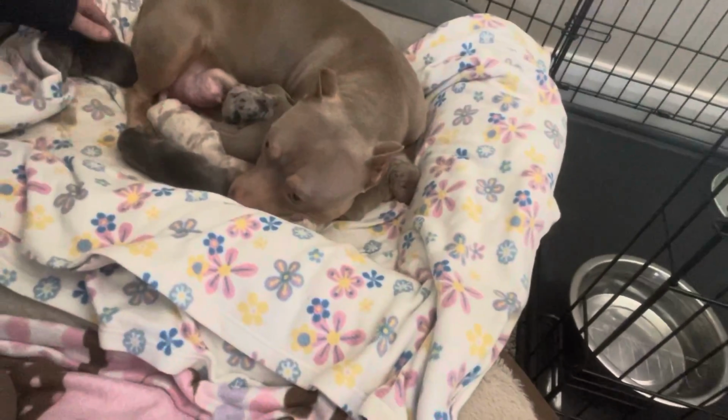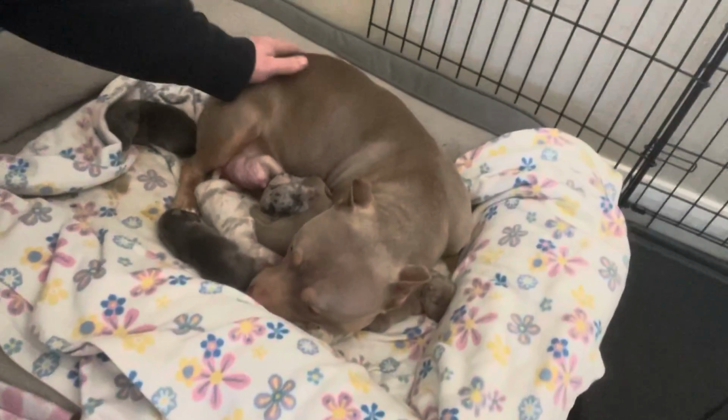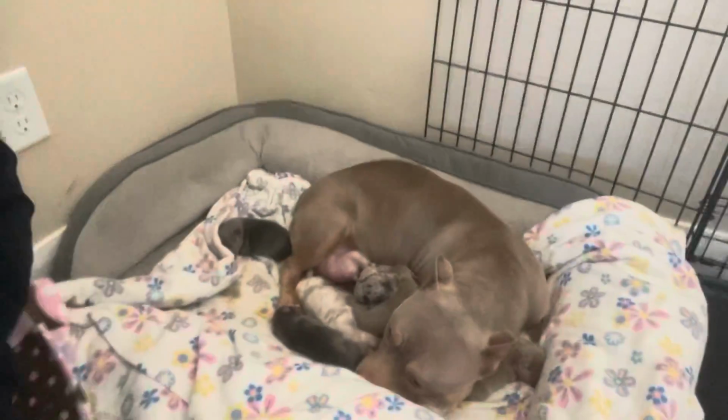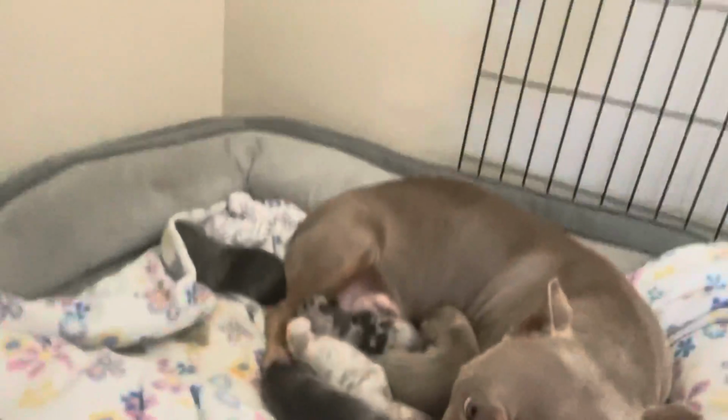Had these unexpectedly about 11 days early. Mama is very, very protective. Had 7 out of the litter. They are American bullies and extremely cute. I think they're all sold, but if interested, you can DM me anyway.